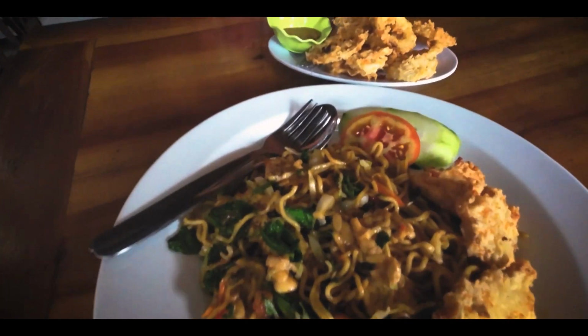And we've also ordered mee goreng, which is like fried noodles, and it comes with tempeh and tofu, which is for the vegetarian version. All of this costs just about 40,000, which is like 200 Indian rupees or just under $3. You might say you've ordered just one mee goreng, but it's actually sufficient for 2 people. Me and Navneet share this and we're already so full.